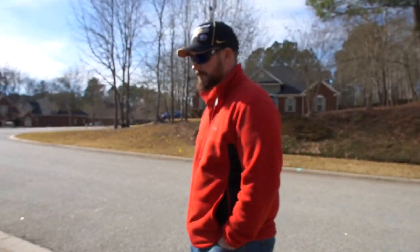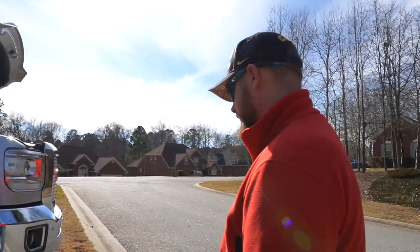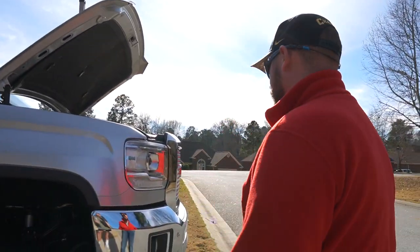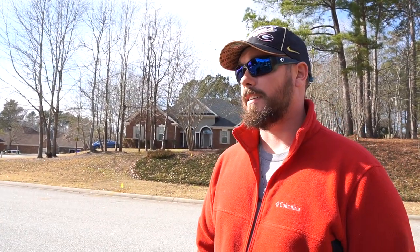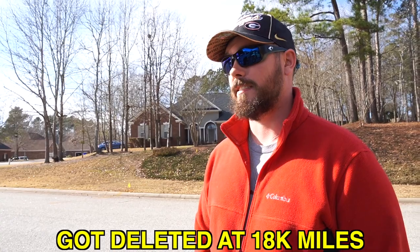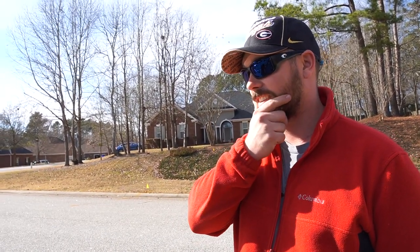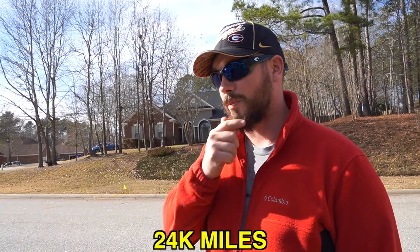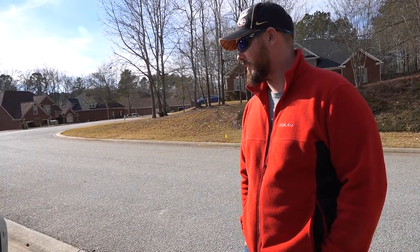So to begin with, let's do a quick walk around of your truck. Give them some information on your LML. The truck only has about 45,000 miles on it. It got deleted at 18,000. I tore the engine down after blowing the head gasket at 24,000 miles. So you had to delete it for 6 months, and then you blew a head gasket. Yep. It was all my own fault, my own stupidity.